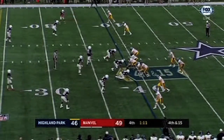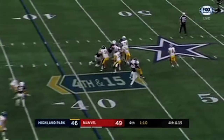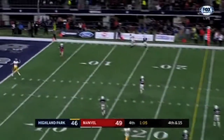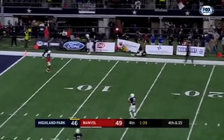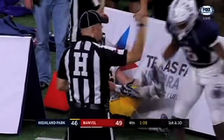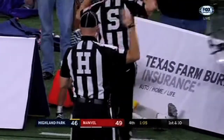Sawstead lined up on the top of your screen. Fourth and 15. Jones going deep, downfield, and it's caught and out of bounds. A catch made by Finn Corwin at the 11-yard line. Cade Sawstead cleared the area.